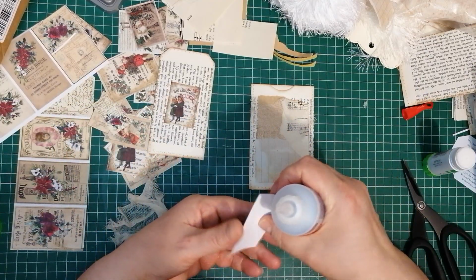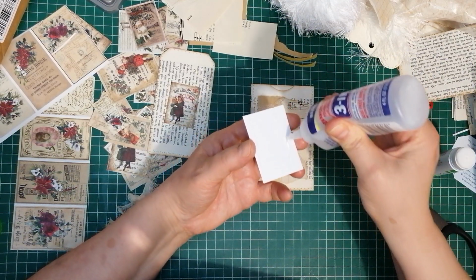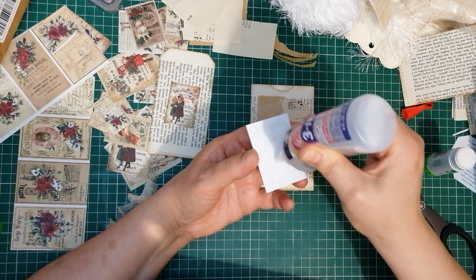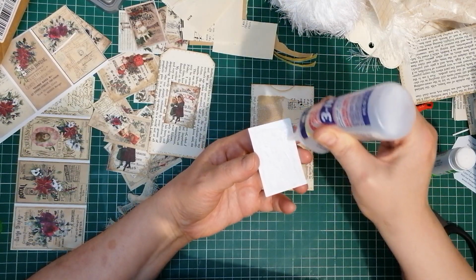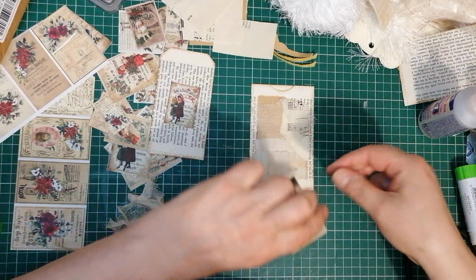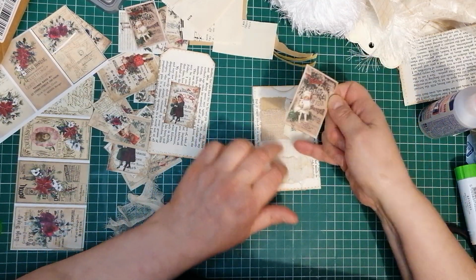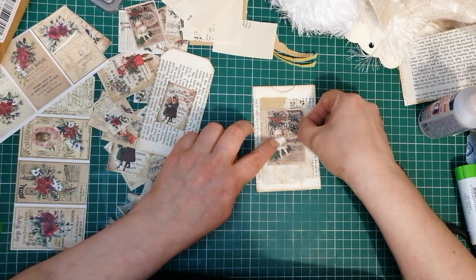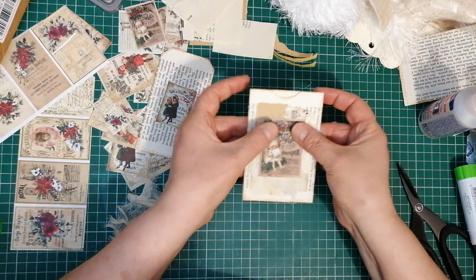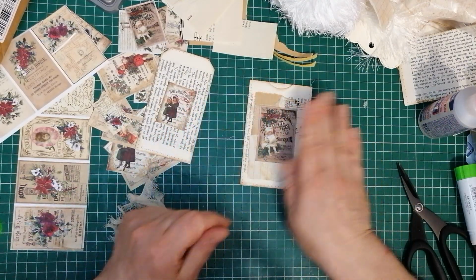You can still use PVA for this, but this 3-in-1 does dry quite instantly. It's slow enough to give you your wiggle time, but once it's on, it tends to set pretty fast. Then I'll put my lid on in case it decides to volcano. Put it on quite generously as well, so it will go through my cheesecloth onto the card underneath. So yeah, that's that one. But that definitely needs something along the bottom, but I'm not sure at the moment what that something is.